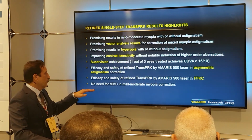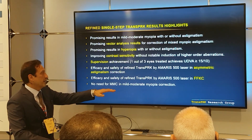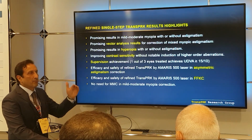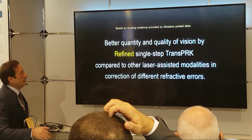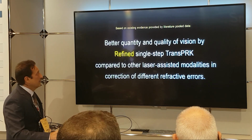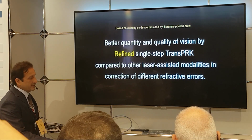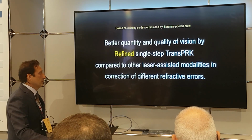And also, as I said before, we eliminated mitomycin in mild to moderate myopia correction. The cutoff is below 6. Based on the evidence provided by literature pool data, we can claim better quality and quantity of vision by refined single-step TransPRK compared to the other laser-assisted modalities.